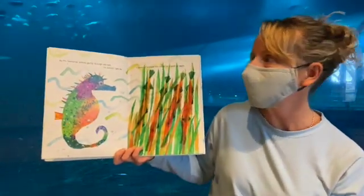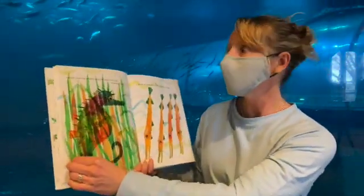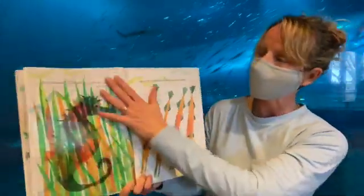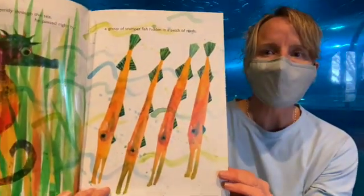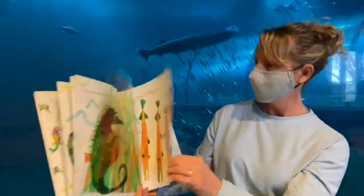As Mr. Seahorse drifted gently through the sea, he passed by a group of trumpet fish. Did you see this cool page? Can't really see it. And then, ta-da! That makes this book kind of fun. A group of trumpet fish hidden in a patch of reeds. And we didn't see trumpet fish today, but we saw pipefish, which are kind of in the same shape.